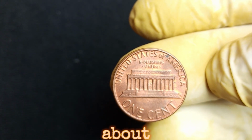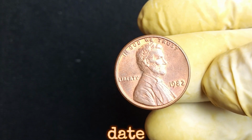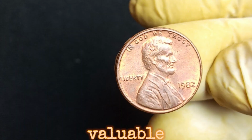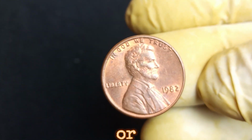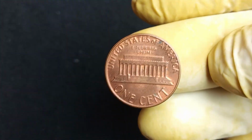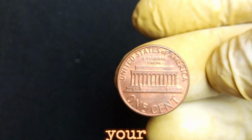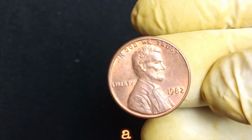Now let's talk about the errors. If your 1982 penny has doubling on the date, the letters, or the motto, you may be holding a double die variety, and those are extremely valuable. If the coin is off-center, has a clipped planchet, or has an unusual color or weight, collectors will pay a premium. That's why every single 1982 penny should be checked carefully. Because hidden inside your old coin jar, your piggy bank, or even your pocket change could be a fortune.